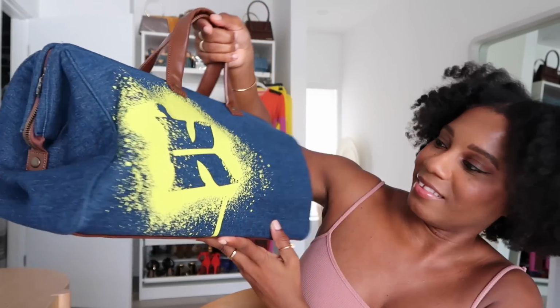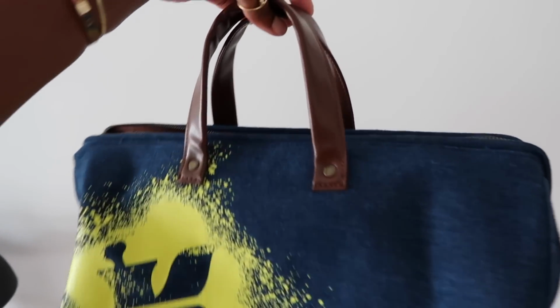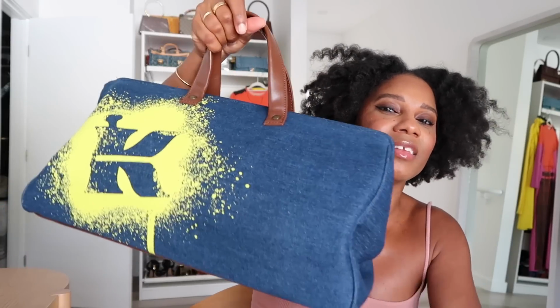First up, my friends over at Kiehl's sent me this. How cool is this? This is a denim bag. This is like a medicine bag, almost like a carry-on bag. And if you guys don't know, Kiehl's started as a pharmacy in New York City. I think my first brand trip, I took you all, was with Kiehl's. I vlogged it, go back. And we did this thing around New York and we stayed in Brooklyn and it was so much fun, but I learned a lot about the brand then and I love their products. So let's see what is in this little bag.